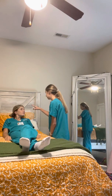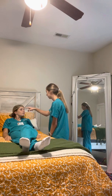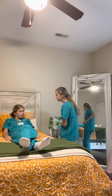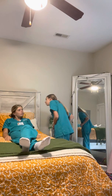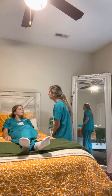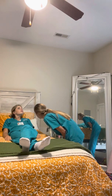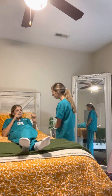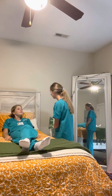Can you follow my finger? Good. Okay. Now I'm going to look and just make sure all your other eye structures are normal. No discharge. Okay. So now I'm going to look at your nose. Your septum is not deviated. Your nose is midline. Can you breathe in one nostril? Good. Can you breathe equally through both? Yes. Okay.